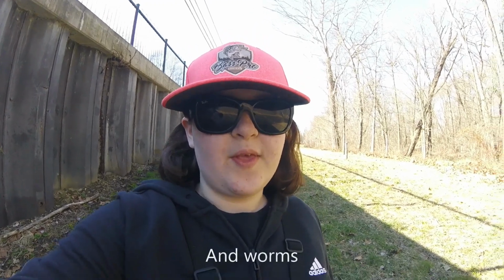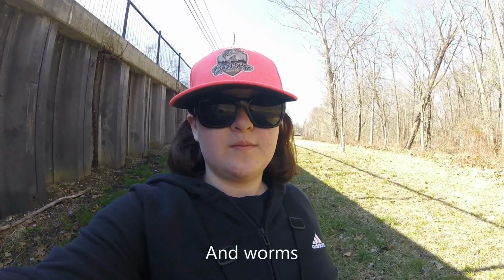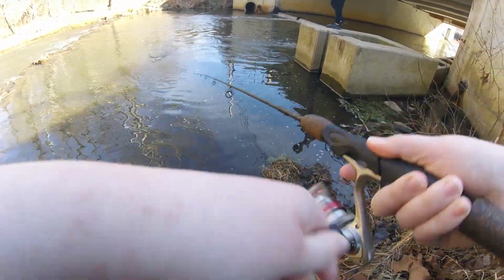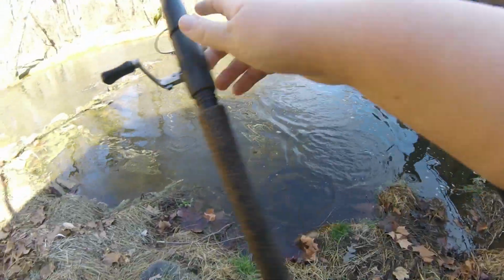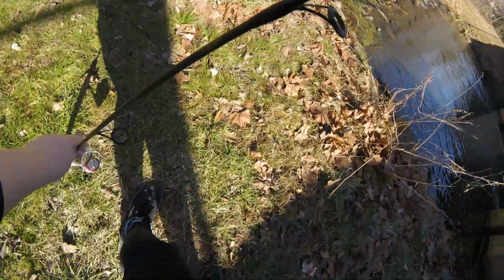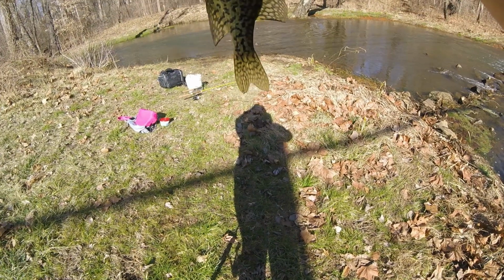And today I'm going to be fishing with some fathead minnows. Let's see what I can catch. Look at that. Oh, that was a crappie. Oh, nice. Alright guys, so I got a crappie on the fathead minnow. Here he is.